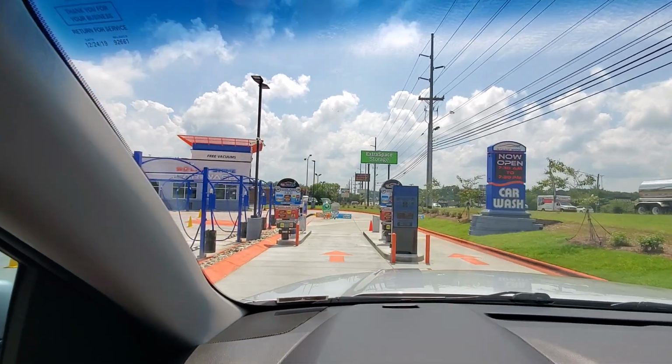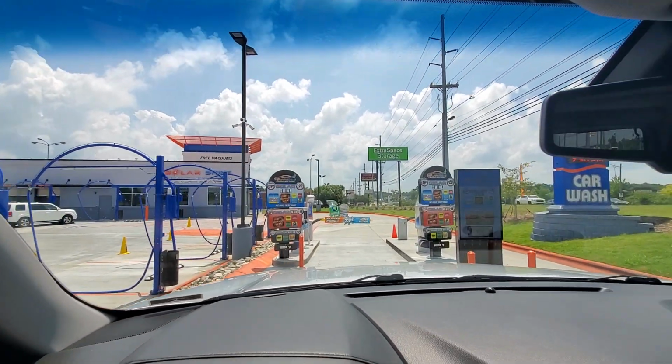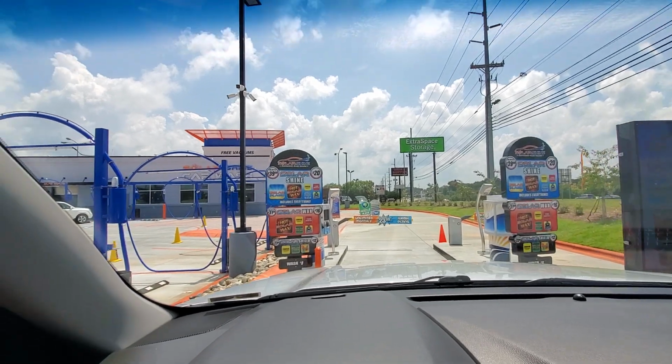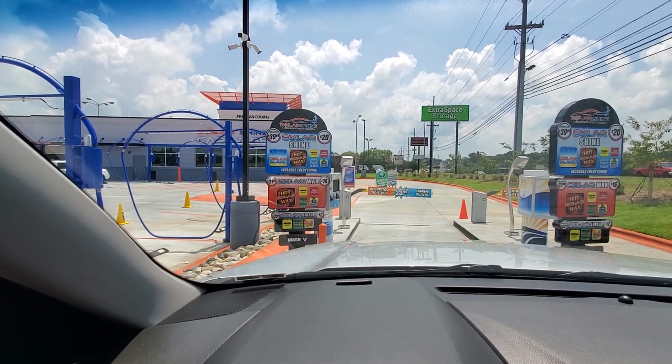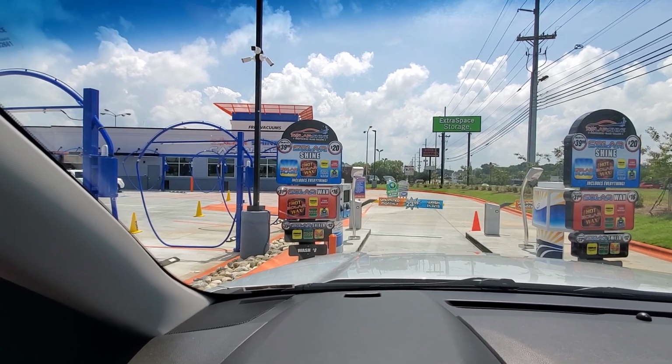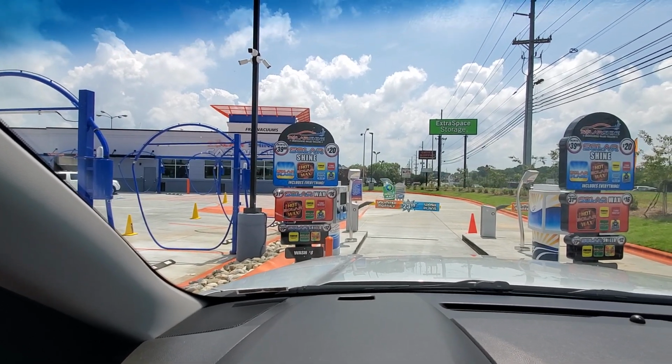As I pull up here, you'll notice we have two lanes on the right and left, and you'll notice our menu sign. So we have washes starting at $8. We have a $12 wash, a $16, and a $20. You'll also notice some prices there to the left.